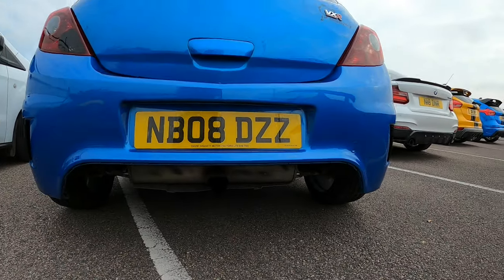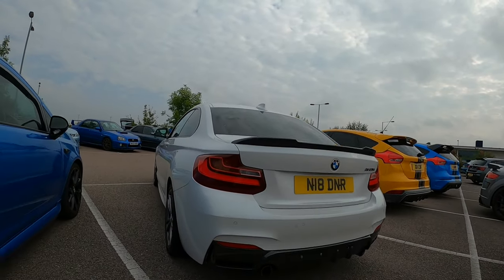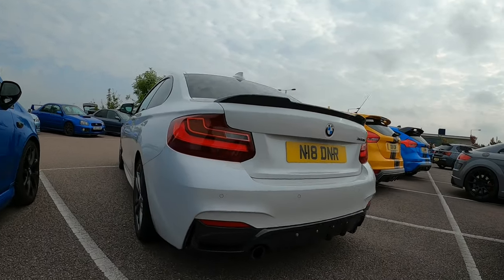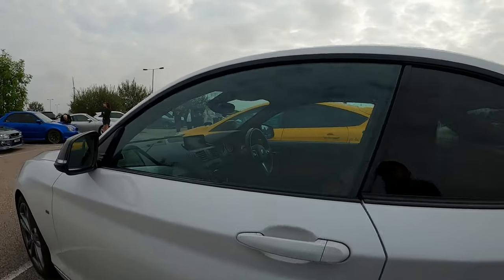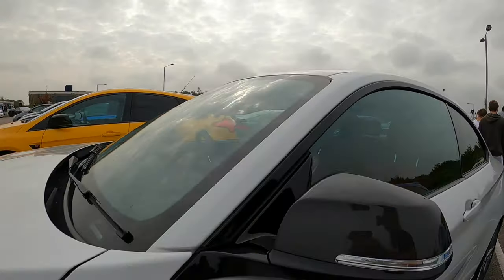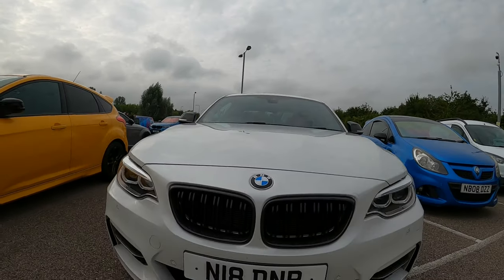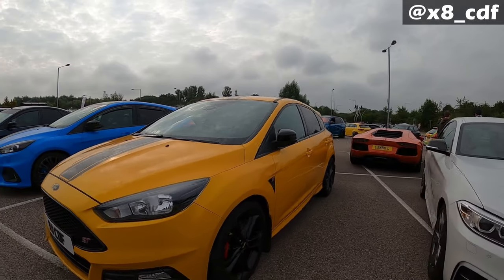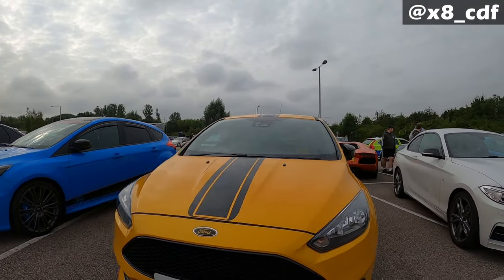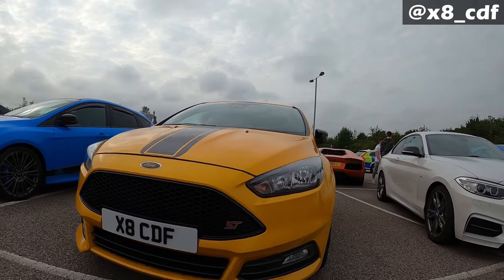The little pea shooter. Carbon accents, stock wheels, lovely red interior. Next is this Ford Fiesta ST, lovely yellow.